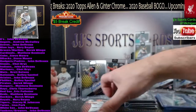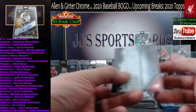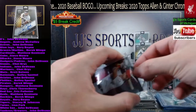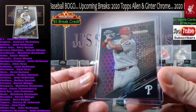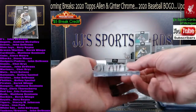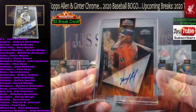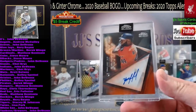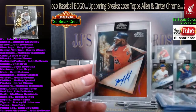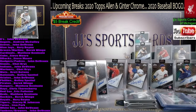AJ Puck. And we got a Hoskins going to the Phillies. Kelly, that's going to be out of 10. Kelly having a nice break here. No Rays yet, Chris. I have not seen any Rays cards. What do we got here? Out of 25, Yordan Alvarez, Super Futures. John, there you go. 16 of 25. Yordan Alvarez. Nice right there.